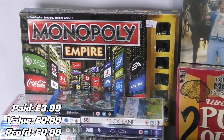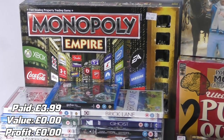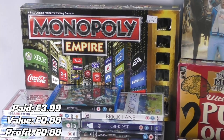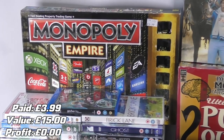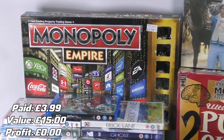And we don't normally pick stuff up in British Heart Foundation because a lot of the time it is closer to eBay pricing than we'd like. But yeah, picked it up for $3.99. Looking online, it sells for about £15. So after all our postage fees and everything like that, we are looking at a £4.50 profit.